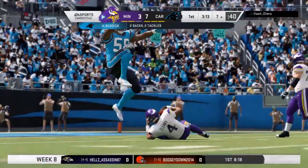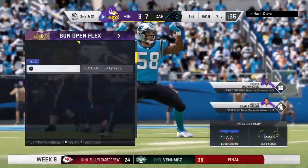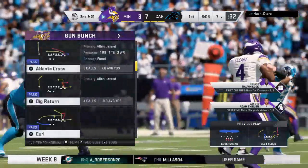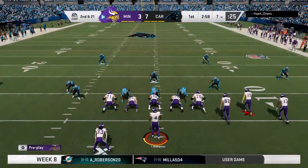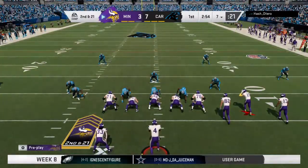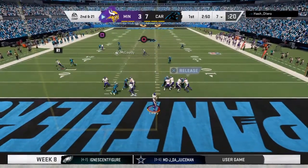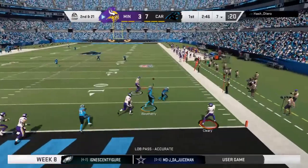Nowhere to escape, and he goes down. Hassan Reddick picks up his second sack of the afternoon. They just gave up a sack there, and if I'm not mistaken, they gave up 4 last week, didn't they? Yes, and just looking really porous, aren't they? They really are, and I'm wondering if they're going to have to start thinking about keeping the tight end in, maybe a back, someone to help assist, because right now the quarterback's been getting hit a lot in the last couple of games. Eluding the pressure, right.